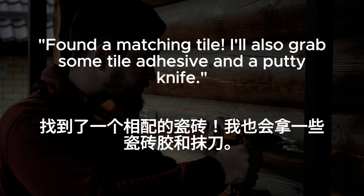Found a matching tile. I'll also grab some tile adhesive and a putty knife.